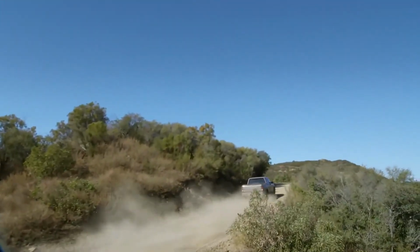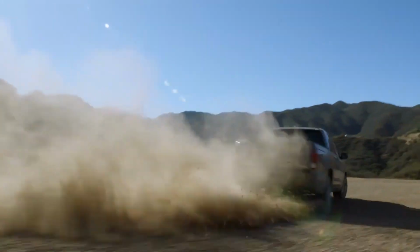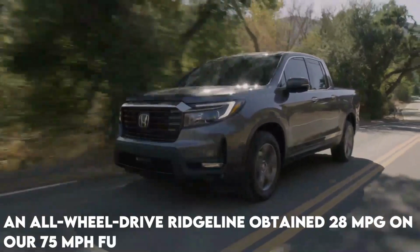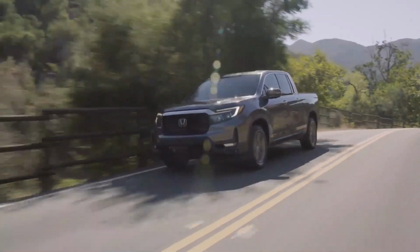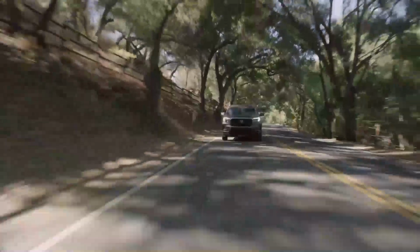Fuel economy and real-world MPG. At 18 mpg in the city and 24 mpg on the highway, the Ridgeline's engine is the most fuel-efficient V6 in its class. An all-wheel drive Ridgeline obtained 28 mpg on our 75 miles per hour fuel economy route, which mimics real-world highway driving and is a part of our rigorous testing process.